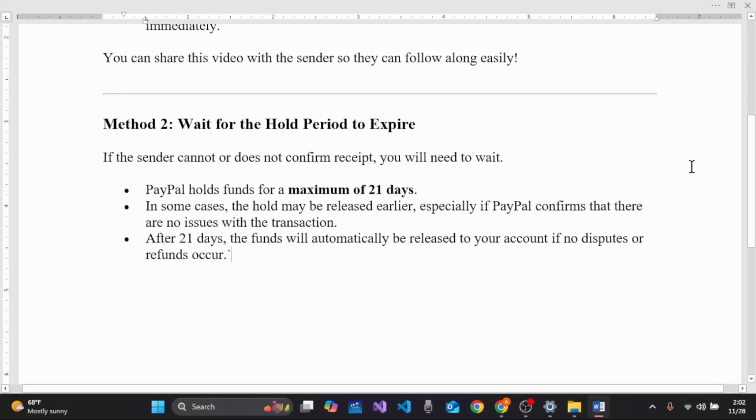Method 2. You need to wait for the whole period to expire. If the sender cannot or does not confirm receipt, you will need to wait. PayPal holds funds for a maximum of 21 days.